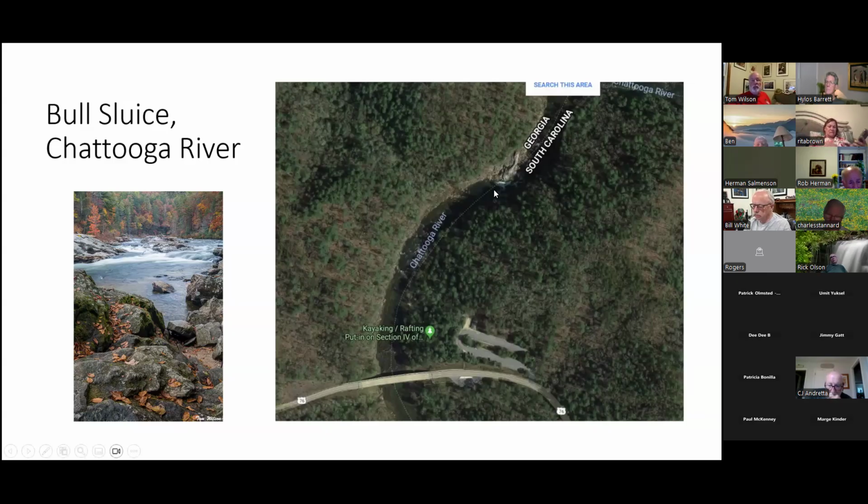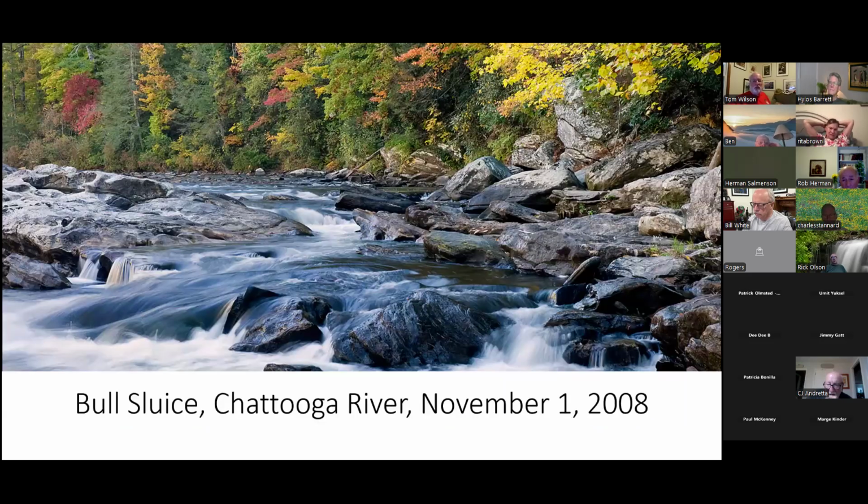The last major rapid on Section 3 is Bull Sluice on the Chattooga. And then down here is the put in for Section 4. So this is when you start getting into Woodall Shoals and Sock'em Dog and all those big rapids. That's definitely the toughest section on the Chattooga River. But Bull Sluice in this area is a great place for photography, especially in the fall. I love going up there in the fall to photograph, looking up river from Bull Sluice.